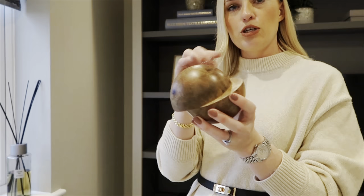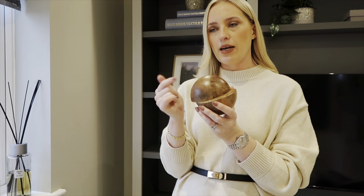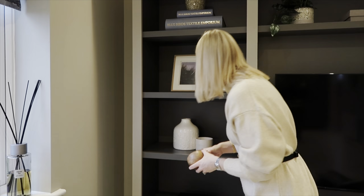And they do one very similar online at the minute. Because this is brand new, I couldn't find it on the website, but I've linked one very similar. It was kind of like a link chain one in the same mango wood. So hopefully they bring it back in stock. I will keep checking. But yeah, just place that on top of these books, just like that.